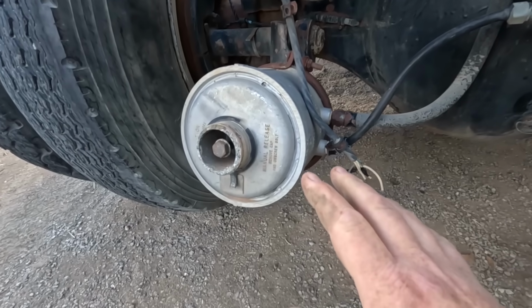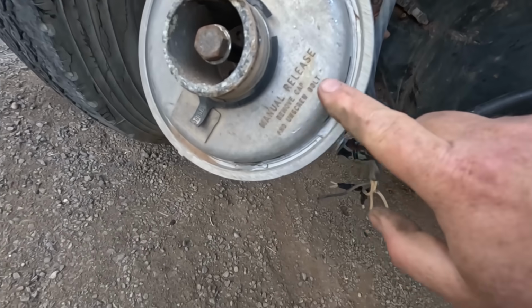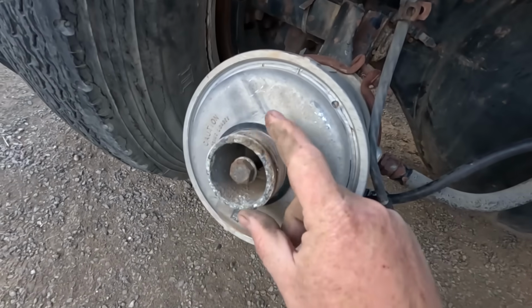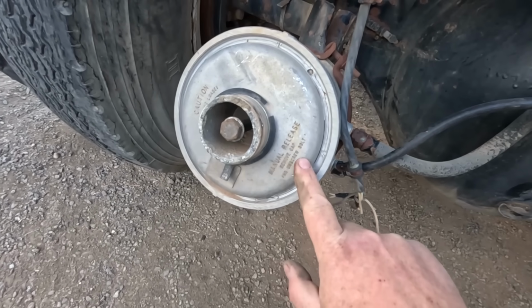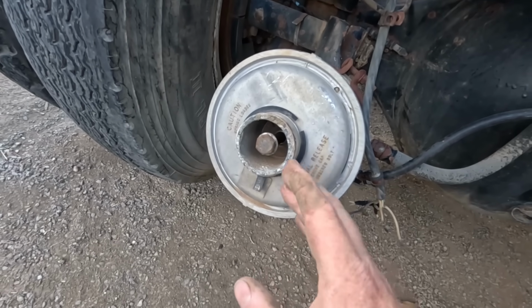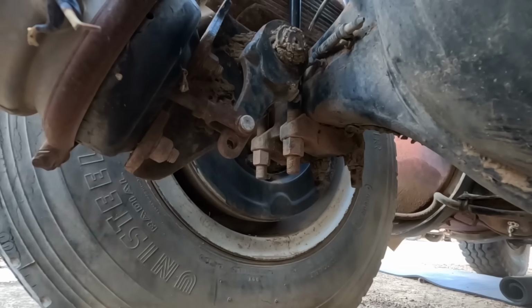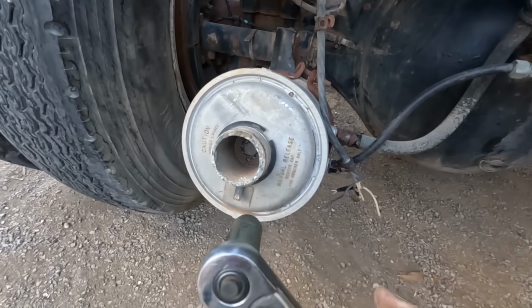I know when the truck was towed here, these brakes were released. And I see manual release, remove cap and unscrew bolt. I'm assuming the cap used to be over here, and there's a bolt. So if it was unscrewed to release it, that means I need to screw it back in to get them to work again. As I turn it in, I can see those arms moving. As far as I can go here, so that must be right.